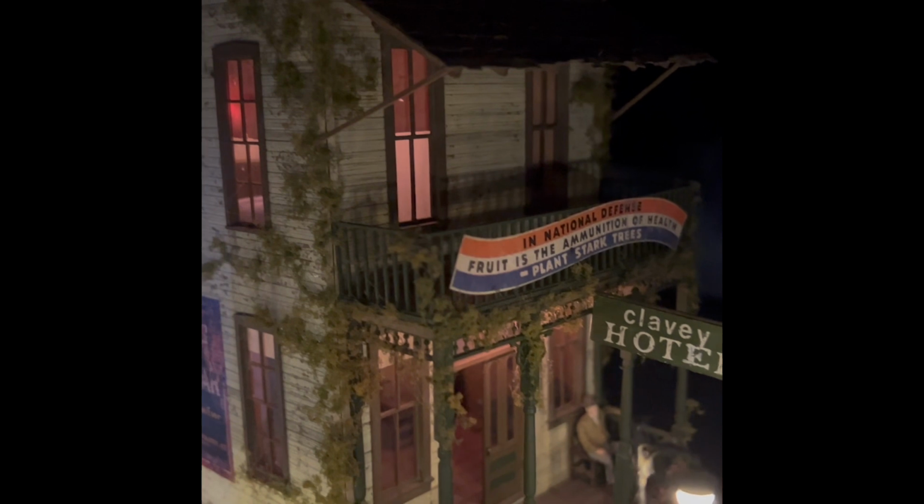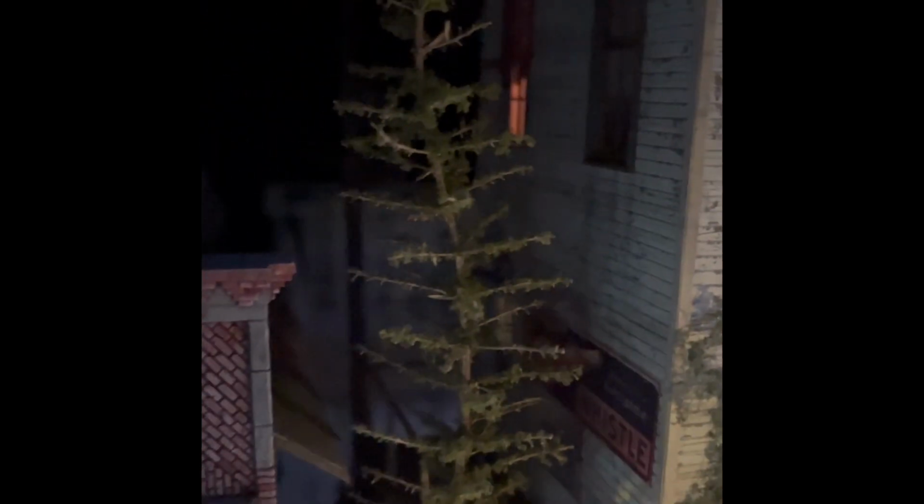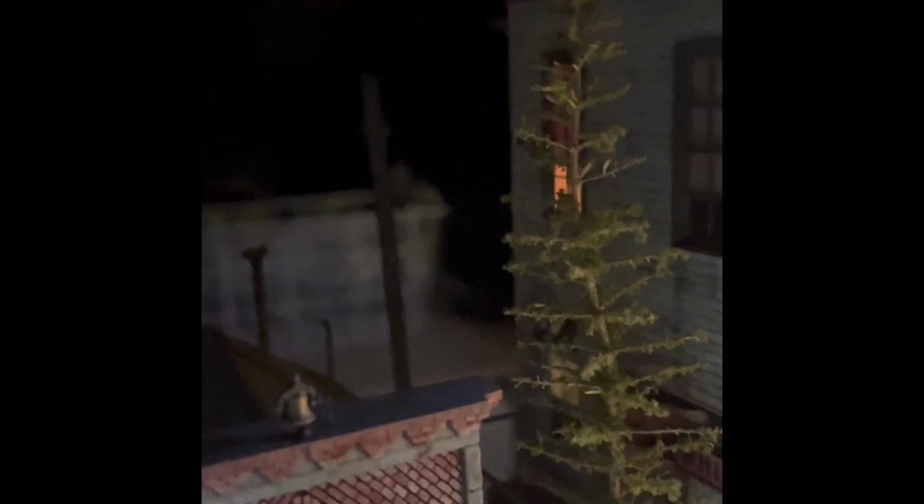This is the Clavey Hotel. This is a styrene kit that I scratch built some years ago. Sits on the corner of Mine Street and Placer Street. Completely scratch built, detailed on the inside, all out of styrene. A lot of hours in that. It sits on the corner. Very important spot in town. The Clavey Hotel. A lot of the miners stay in there.